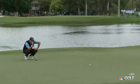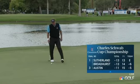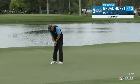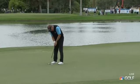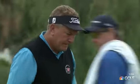And we're back to the 15th now, and a little bit of work to do for Paul Broadhurst. Yeah, there certainly is, and it's one of those kind of putts. I mean, it's very important, obviously, because he's right there trying to win. It's also a confidence builder if he looks at the hole and makes another one. He missed a couple of these down the stretch yesterday. Not that time. That was a confidence stroke right in the center.